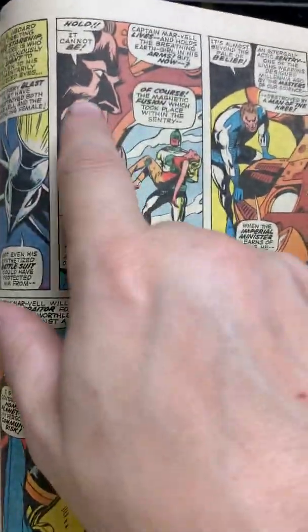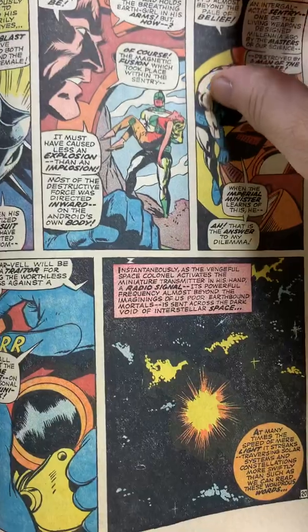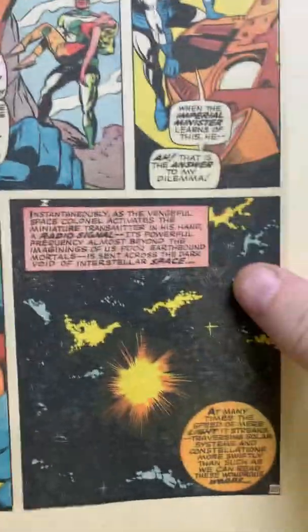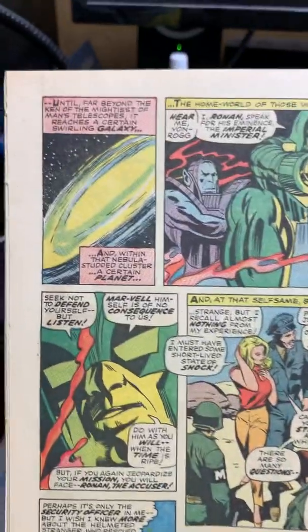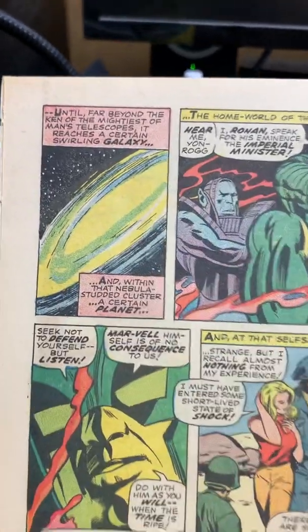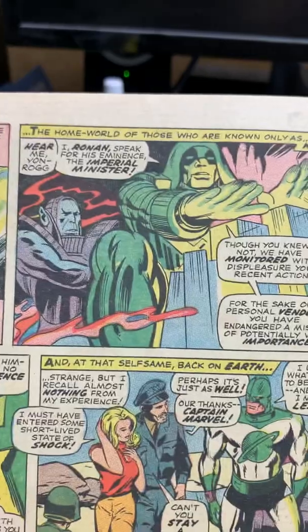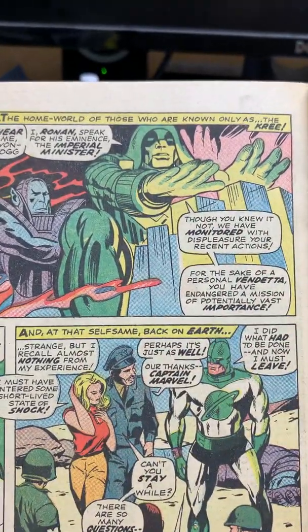So here he's escaping with Carol Danvers. Yon-Rogg is a little pissed. I shall contact the home planet. So here he's sending a message into deep space, into the cosmos, and here's the swirling reaches of the galaxy. Hear me, Yon-Rogg. That's Ronan the Accuser. You've seen him in the movie.